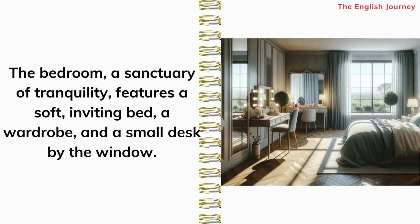The bedroom, a sanctuary of tranquility, features a soft, inviting bed, a wardrobe, and a small desk by the window.